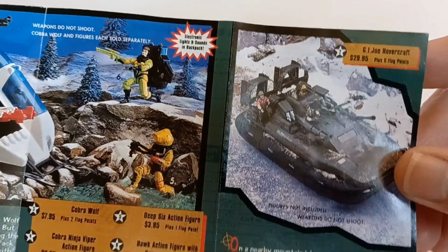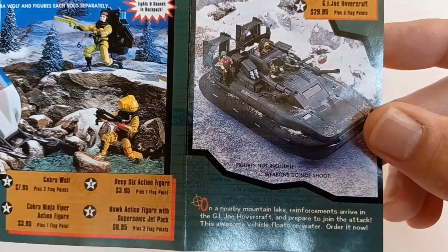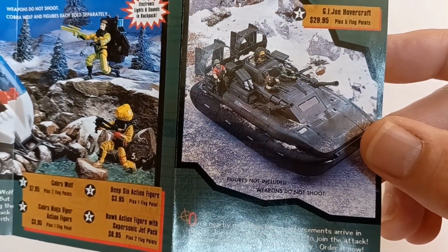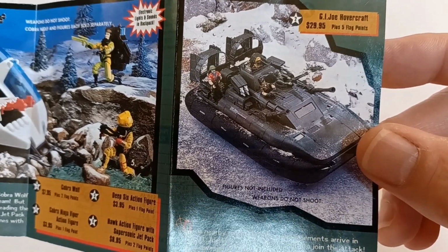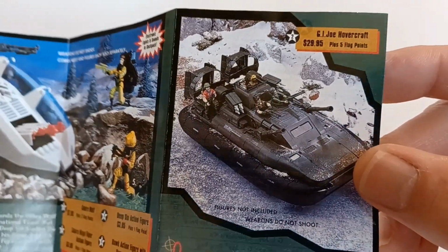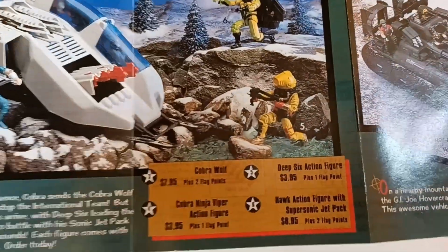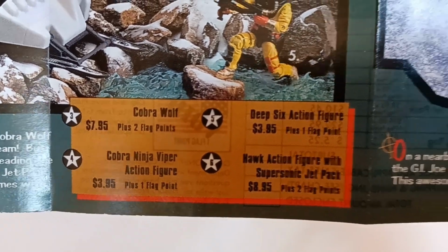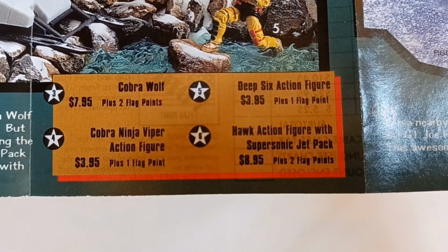And here we have the G.I. Joe hovercraft. On a nearby mountain lake, reinforcements arrive in the G.I. Joe hovercraft and prepare to join the attack. This awesome vehicle floats on water. Order it now. I totally wish I had the flag points to order these things, because I sure would now.